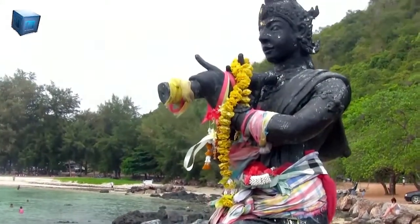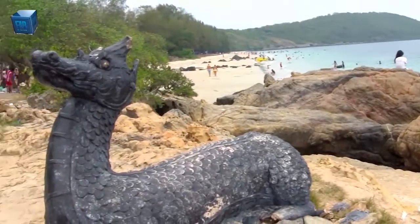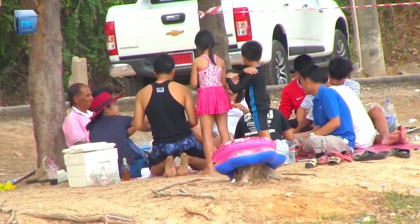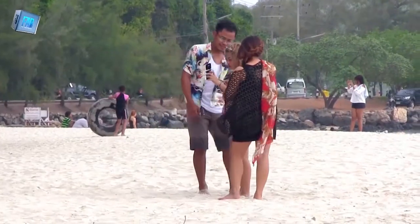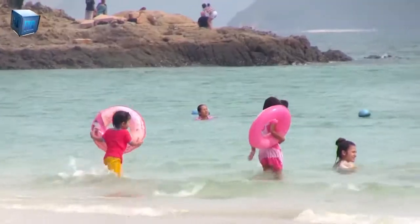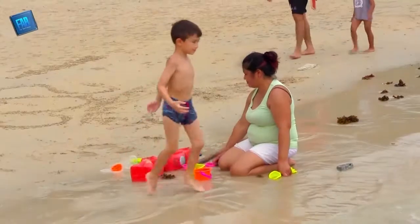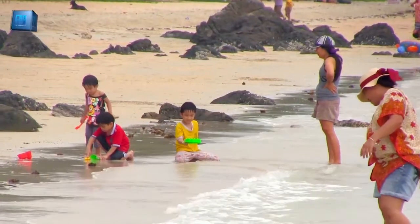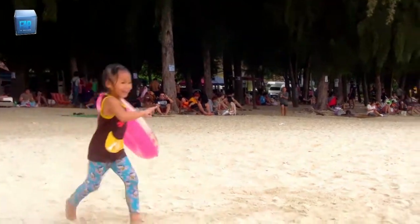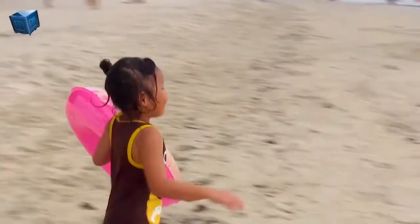If you're into sightseeing, there are several statues of characters of the Thai literature, including Pra Apaimani. With an entrance fee of only 20 baht per car, it's certainly a must-visit place if you're looking to sit back and relax with beautiful views, white sands and crystal clear waters. A little paradise just minutes away from Pattaya City.